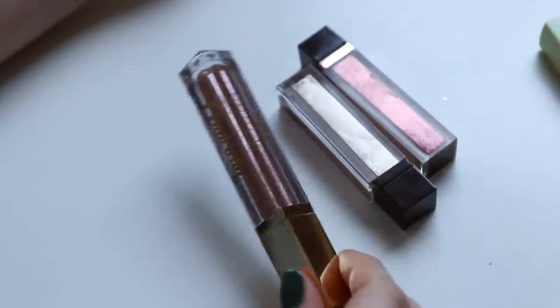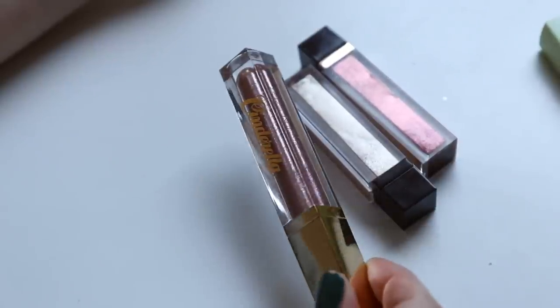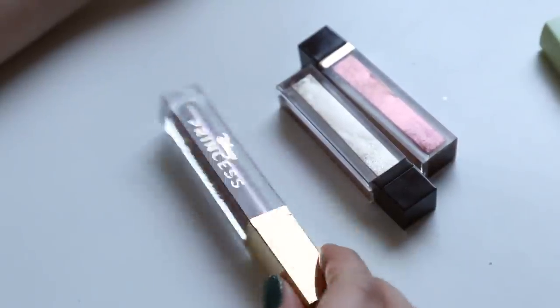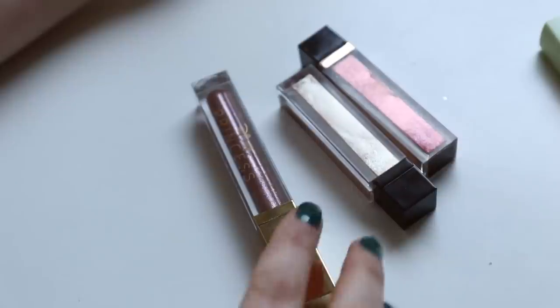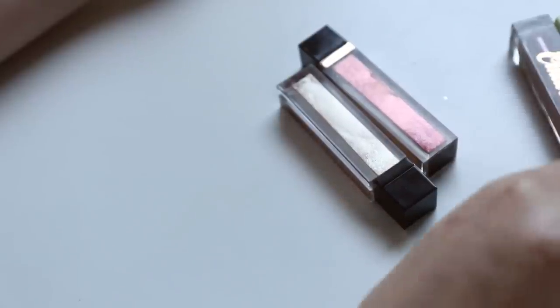I love this. I think this is probably the nicest formula out of the four. And the color is this beautiful sort of mauvey shimmer, and it sort of doesn't look sparkly on the lips. It just looks really shiny. So I'm going to keep that.